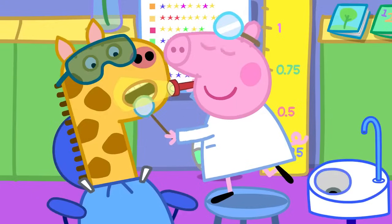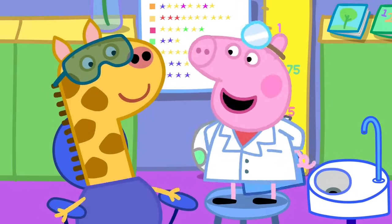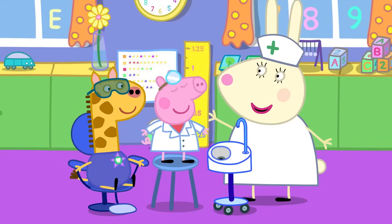Peppa is using the torch to see Gerald's teeth. You have very nice teeth, Mr. Gerald. So you get a sticker. Thank you! Hooray! Well done, Peppa and Gerald.